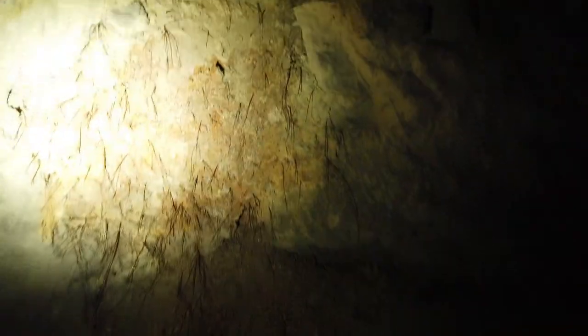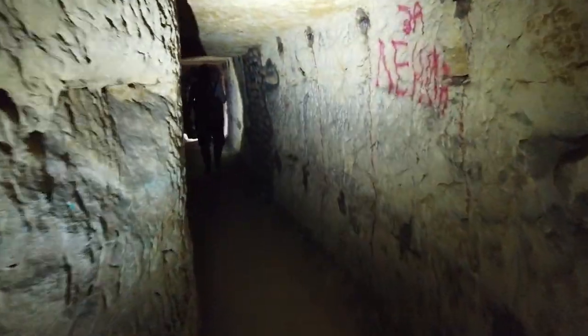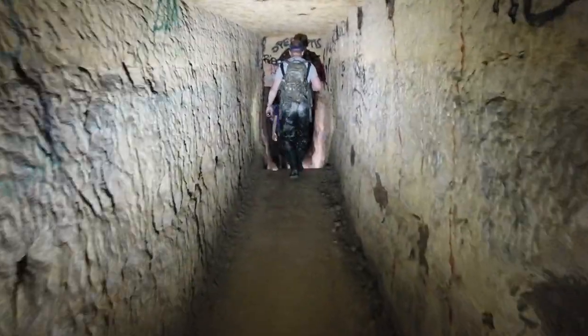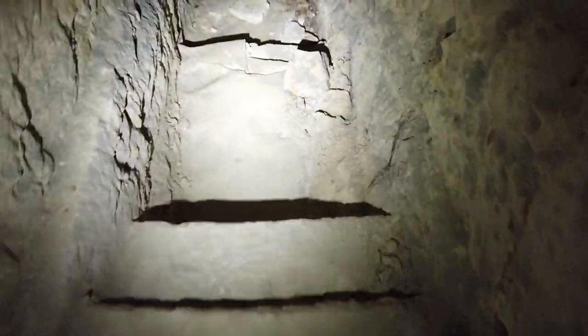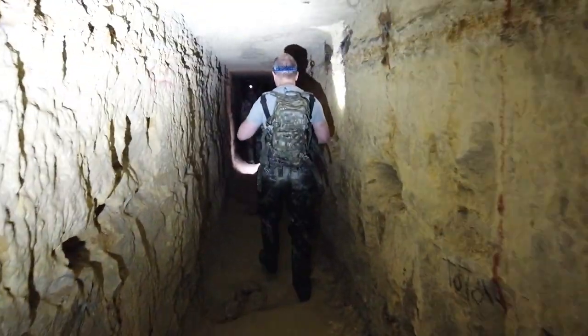So there's roots down here. How can there be roots down here? Trees will find a way. Is that a really bad Jurassic Park reference? No. Trees will find a way. Yeah, that's a step. See, when the French do a mine, at least they put steps in. In England, they're all over the bloody place.